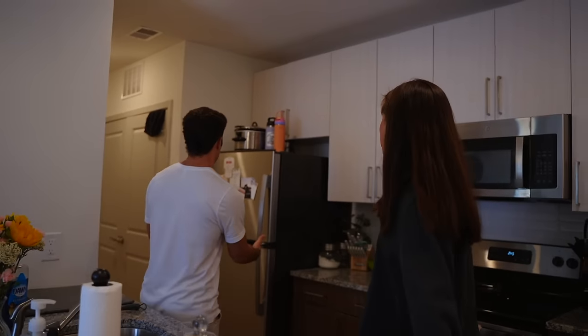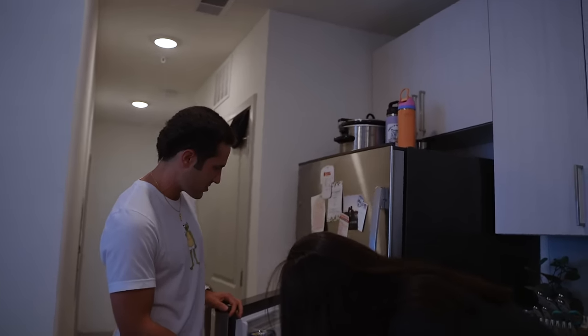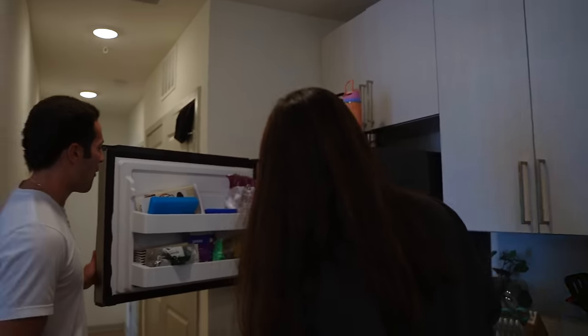And then what do we got in the fridge? A lot of leftovers. Girls got cookies, guac, fruits, vegetables. What about the freezer? Whoa! We love our sweet treats.